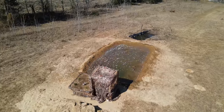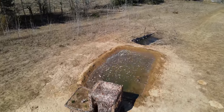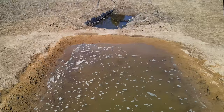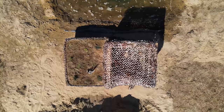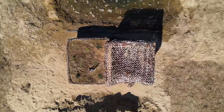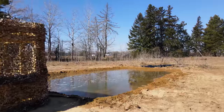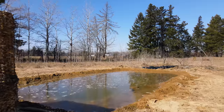Here's what the new pond looks like so far from overhead. If you were a bird flying over, you can see just how much more visible the new pond is. When you're at ground level, you can see that by not having those raised edges, the new pond just looks way more natural.